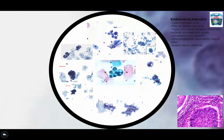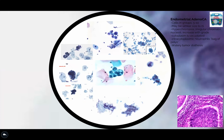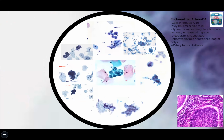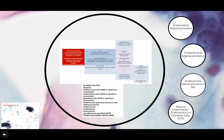Ooh, this is a good example right here. This one. Yep, so here's a large cell. Here's some of these vacuolated stuff. Oops, don't go away. All right, and then you also appreciate the background necrosis. Yep, this definitely looks like it's an endometrial adenocarcinoma.